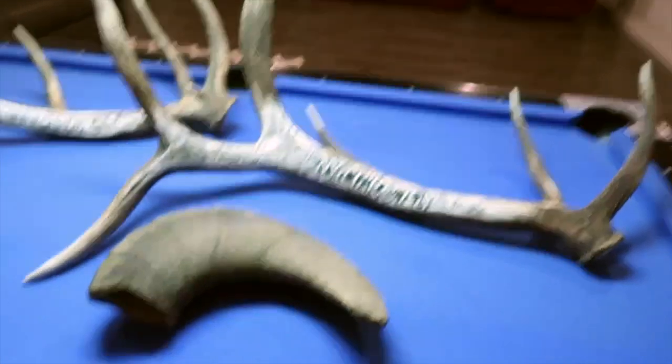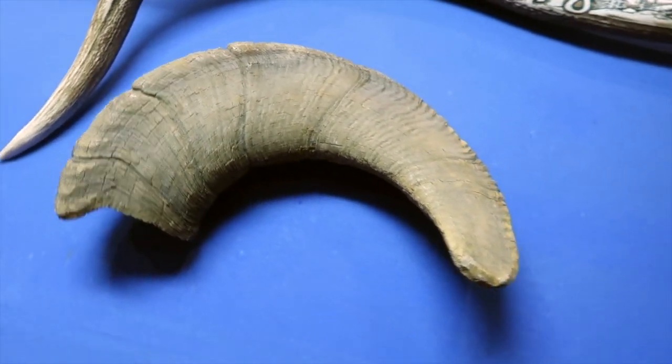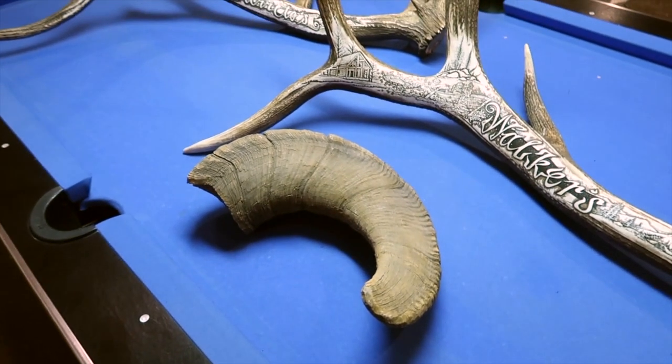Hey you guys, it's time once again for another project. This is something that I've not done before, so I figured I better film it. So I'll give you a quick look. This, as you can see, is a ram horn.